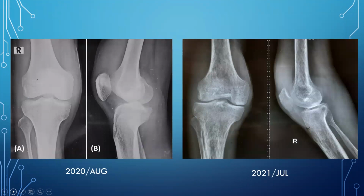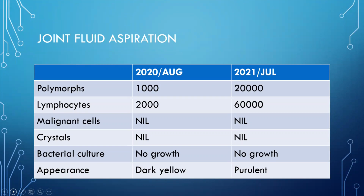This is the difference between two X-rays of the right knee joint. In 2020 August, there was not much abnormality we could detect, but in 2021 July, there was periarticular osteopenia and marked reduced joint space. And this is the joint fluid aspiration. Although we have aspirated several times, I have given only two results between these months. You can see increased WBC with lymphocytic predominance, but still there were no malignant cells, crystals or bacteria. But appearance-wise, it became more purulent.